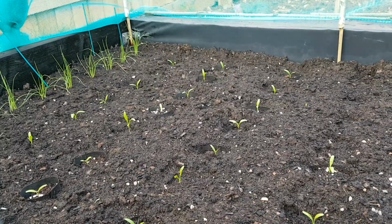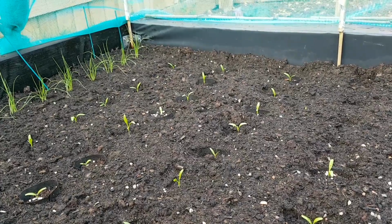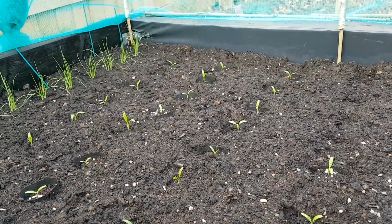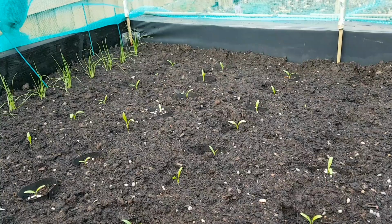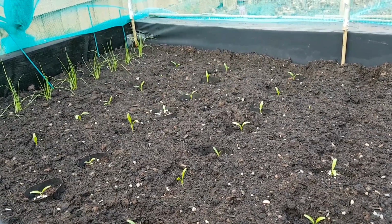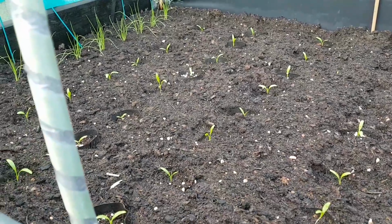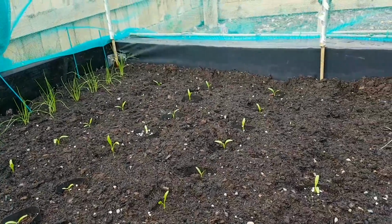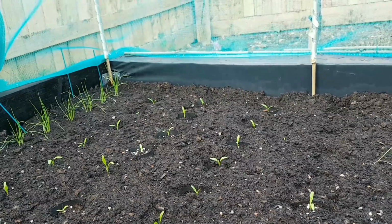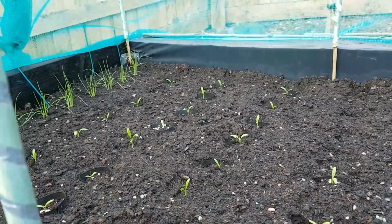The first attempt I had seeds which were about 2 years old. And then my 2nd attempt, they were about 1 year old. In fact, I think the sow by date was this year, 2017. That didn't happen, and I mean they're notoriously hard to germinate. So I went out and bought a fresh packet, and I had almost 100% success.